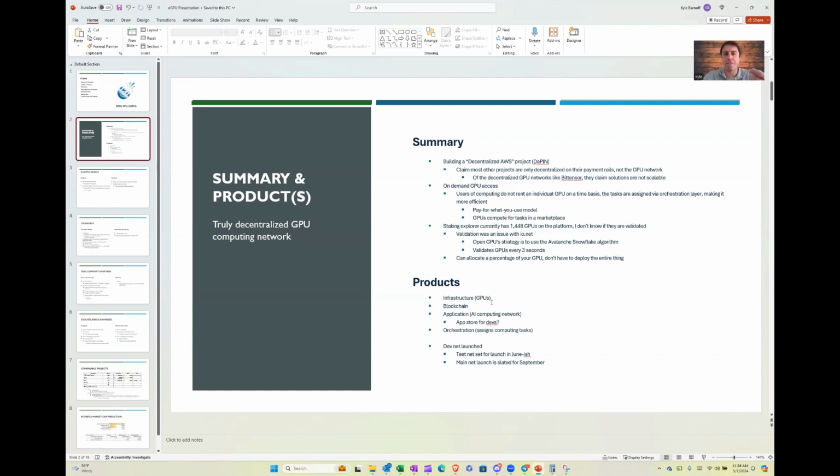So their products. Like I said, they've got four different, I don't know if you call them products or layers in their software architecture. The first one's the infrastructure layer, that is for the GPUs. There's the blockchain layer, which I think is self-explanatory. There's the application layer, and the thought is that devs will be able to make different products that they can sell in some sort of app store. I don't know if that's officially in the roadmap, but it's been discussed. And then the orchestration layer.